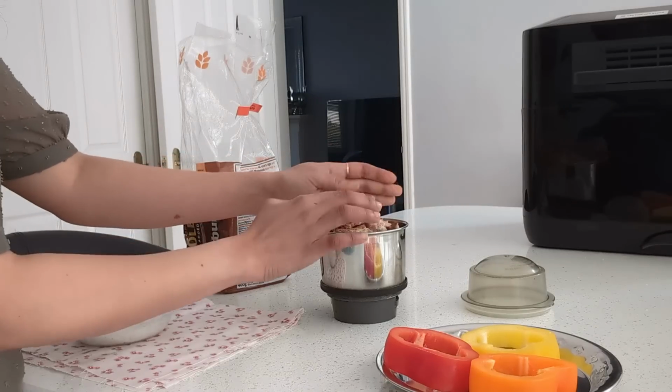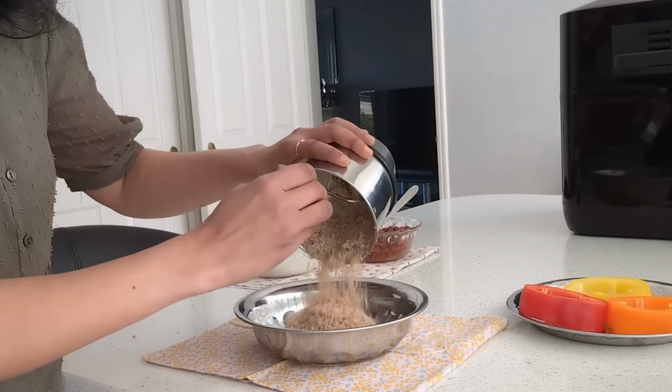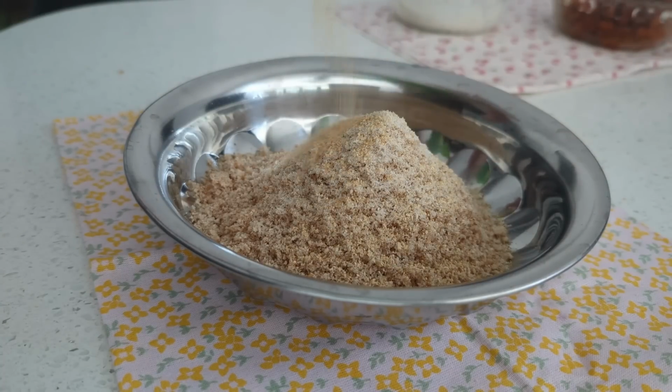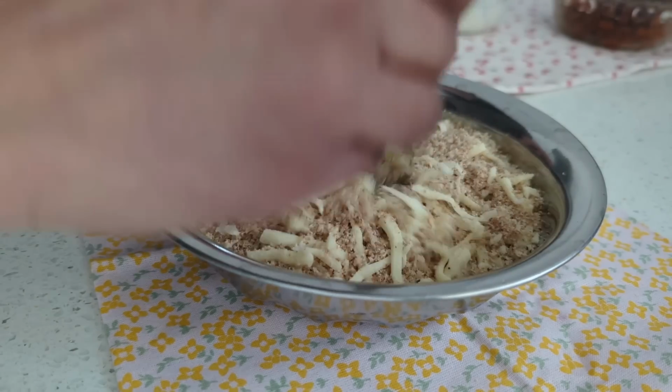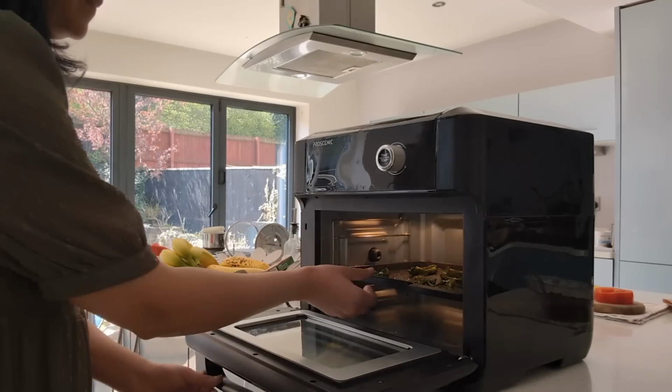Here I'm using the two ends of the bread to make them into crumbs so that they don't go to waste. To the breadcrumbs I add salt, a teaspoon of garlic granules, and 1 cup of grated cheese. I mix the dry ingredients first and then add half a teaspoon of green chili paste.